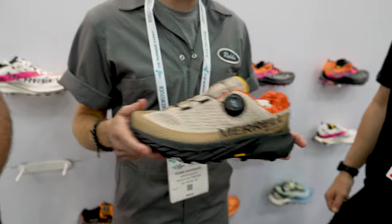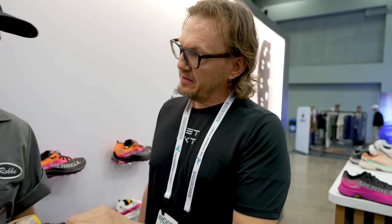Yeah, I like that. And what's the price point on this one? So 190 here. We have the Vent at 140, the traditional Gore-Tex at 170, and then the BOA Gore-Tex at 190. Okay, gotcha. So, cool.